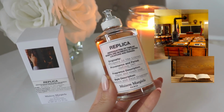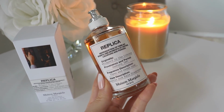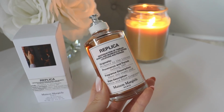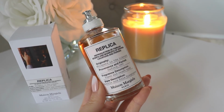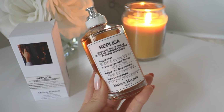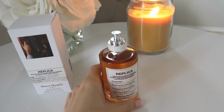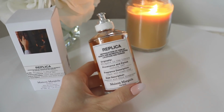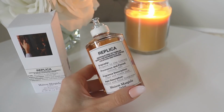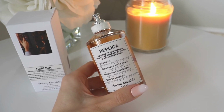So picture like super old library or super old schoolhouse. Like I'm getting more of a schoolhouse vibe than I am a book vibe. Like I don't get a lot of paper, but then mix it with vanilla and that's what you get. It's so pretty. It's so pretty. I just love this. This was such a good purchase. To me, this is just really cozy, warm, woody vanilla, and it's beautiful.